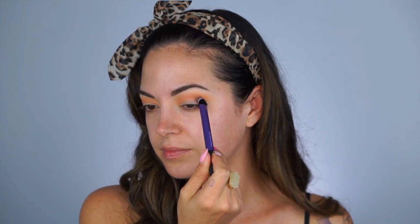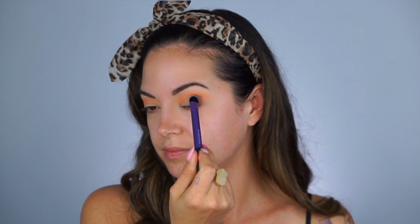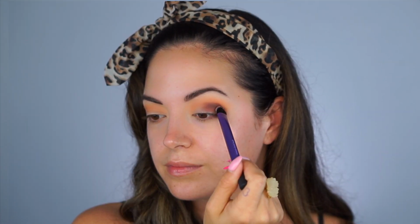But I really love this brush because of the angle, and it really just fits perfectly into the outer corner where I like to pack on a darker shade when I'm doing my eyeshadow. And then once I pack all the color on, I flip it around to use the pointier edge to really blend it out. So I just feel like this brush works in 2 ways. It packs on the color and then blends it out for you.